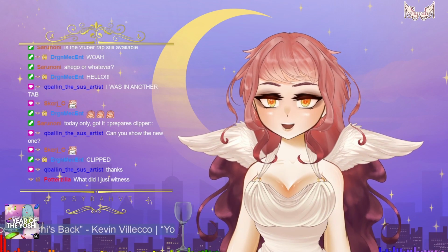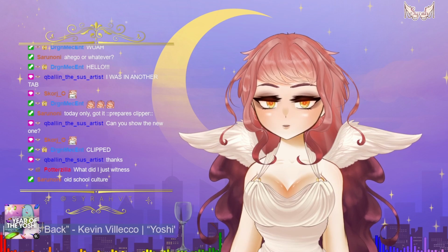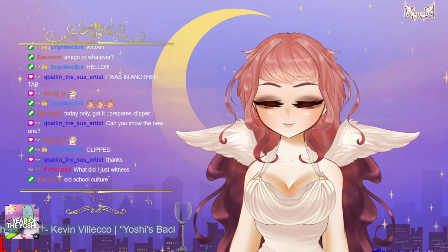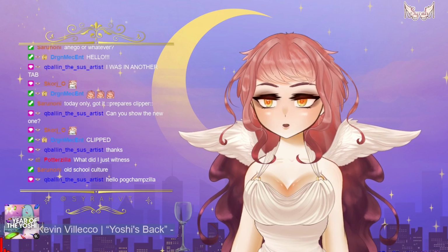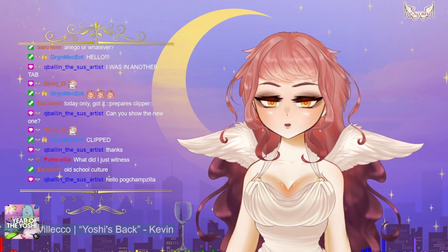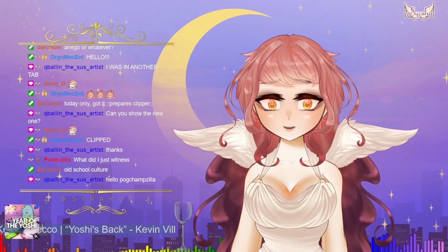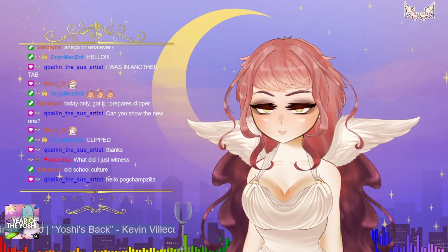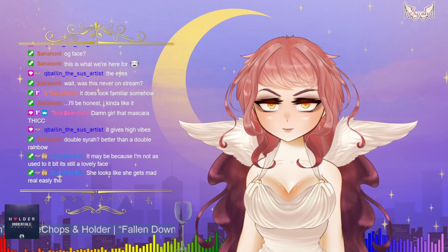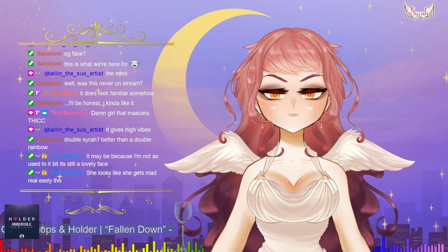So this was my live 2D model before I completely redid the face. And I redid the face literally two weeks before my debut. My model was completely finished. This was the model. And two weeks before my debut, it was like, I hate the face, I'm redoing the entire thing. High vibes! Yeah, it does look high. This one does have an angry expression.